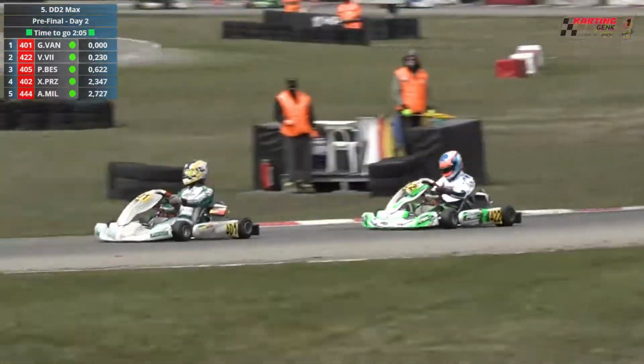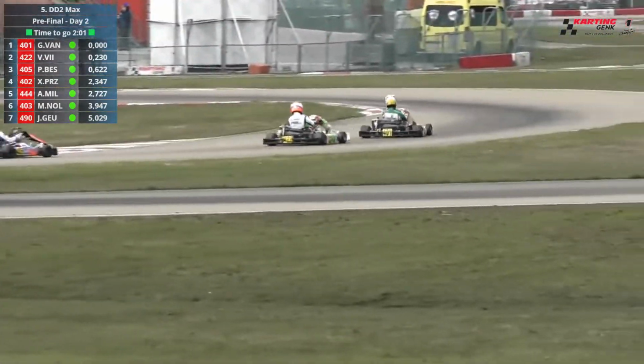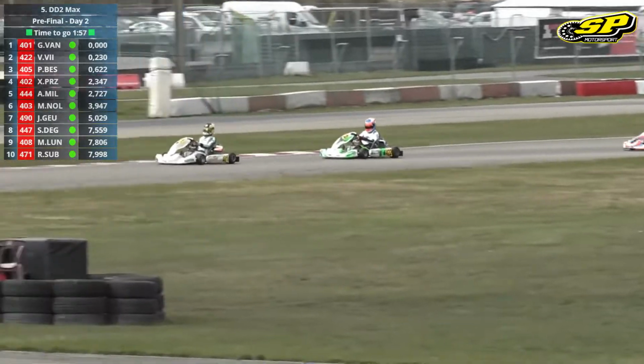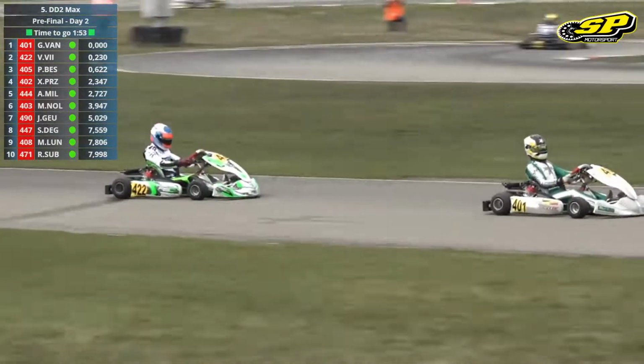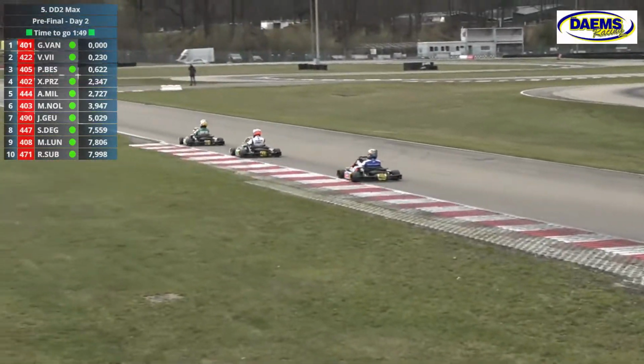Leaders coming across the line, just over 2 minutes to go, plus 1 lap. Gap now between Glenn Van Parijs and Vilivilainen was just over 2/10. It is less than that now as they go through turns 3, 4, into the left-hander at 5 before the right at 6 that brings them onto the Europlan. Glenn Van Parijs trying to keep it nice and consistent.